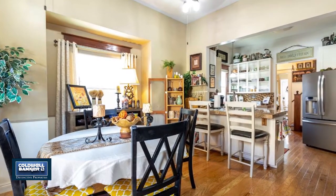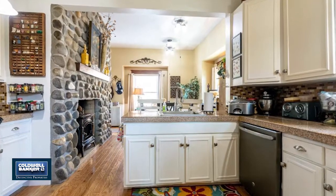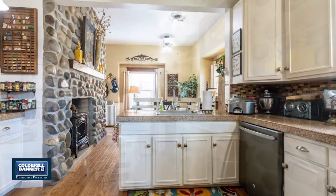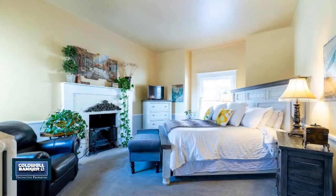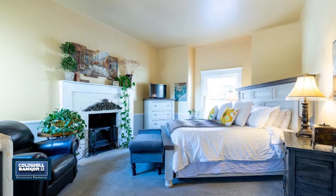views. The exterior features 0.63 acres of landscaped property with plenty of parking, a gazebo, a large wooden deck, a storage area, and a hot tub area. This home is truly one of a kind.